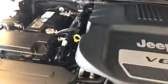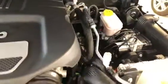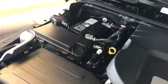There's your V6. I believe it's a 3.8 liter. Very quiet, very clean, no exhaust leaks, no fluid leaks. Just looks like a brand new one, what you would expect with only 6,500 miles, as you can see there. Just button this hood back up. Then we'll shut the car off and we'll get into the next portion of this video.